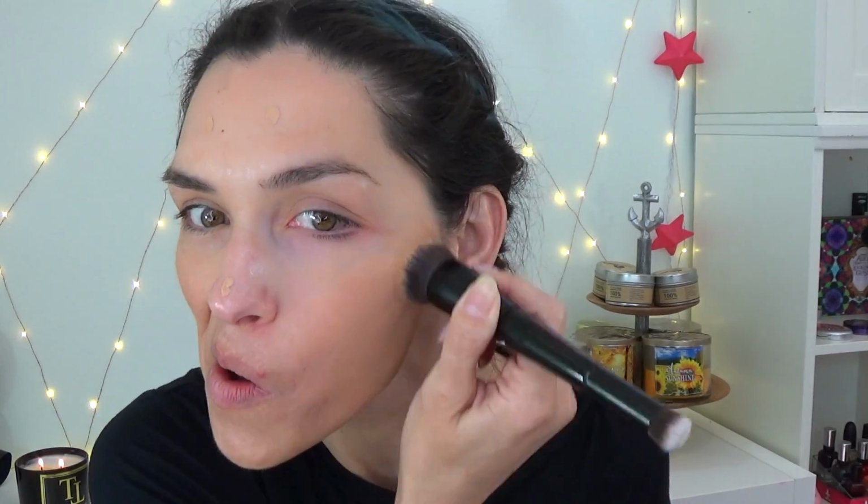Okay, so this foundation is the Remarkable foundation by Marc Jacobs. The first time I used this, I used way too much, so I'm trying to put on just the smallest amount, using my J manual brush to blend it in. You guys, this foundation is super high coverage. It's kind of amazing. I really did love this sample. I've only worn it a couple of times, but I'm telling you, it's amazing.